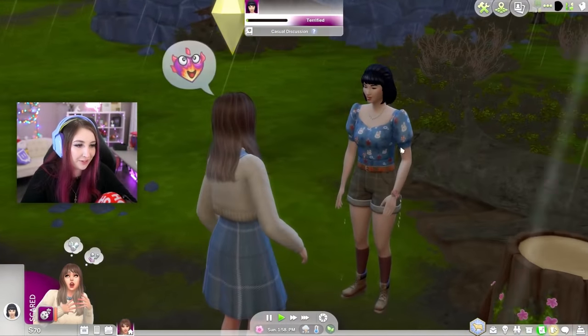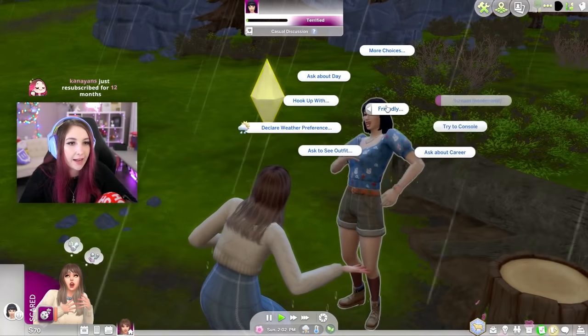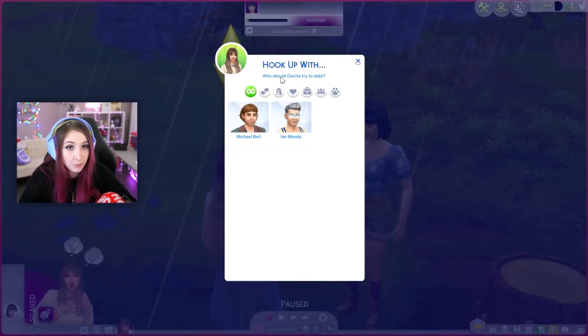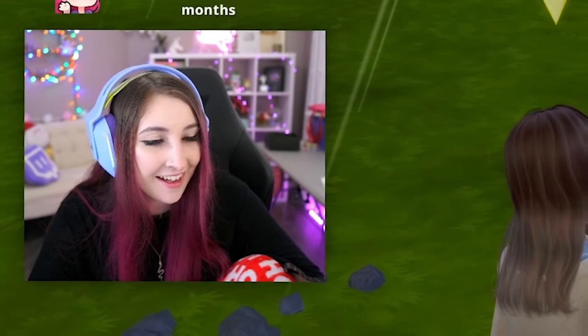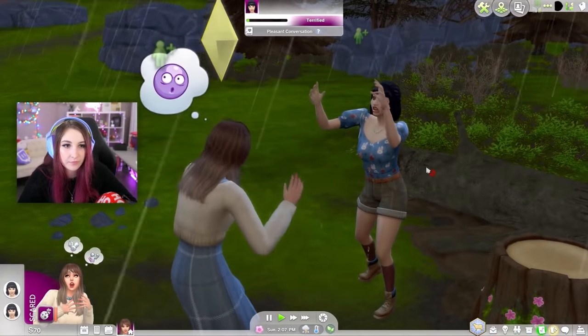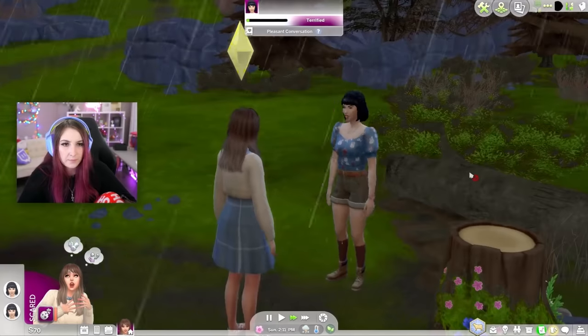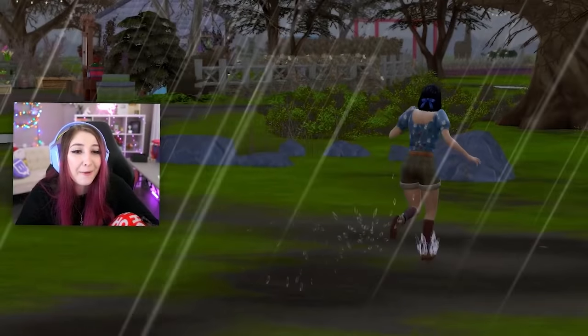She's so cute, marry her. They do be looking cute together. I'm talking about woohoo. Oh, relax, Bree. Hook up with? Who should Cecilia try to date? No, she should try to date me. No, try to console. Well, we're the one who made her scared, so I don't know if that's gonna work, but. Did we? Ah, no, Bree, no, where's the no? No.